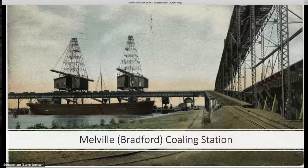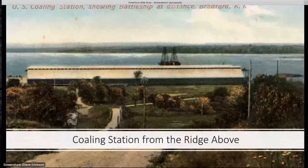So as we move north again some more, we're still staying right on the coast. We go past the copper, the coaling station. I'm sorry, this is the coaling station in Millville. You can see it was a huge facility that was used, I assume, to refuel the battleships and everything else that was using coal power at the time.